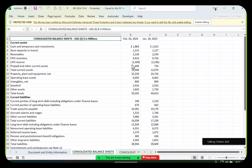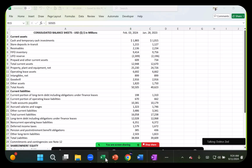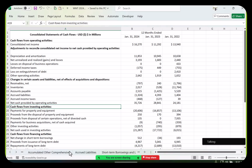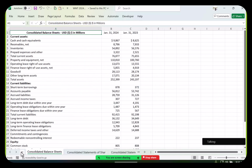Let's look at the balance sheets and always pay attention to units. In Kroger's case, they are in units of millions. Every once in a while, they do it in units of thousands. In terms of total assets, Kroger has total assets of $50 billion. Let's look at Walmart, 250 billion dollars or so. Those are the book values of assets, but even if you didn't know, Walmart is a much bigger company than Kroger.